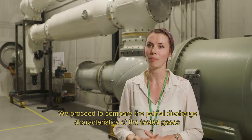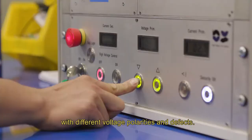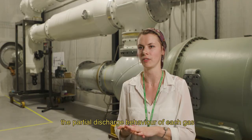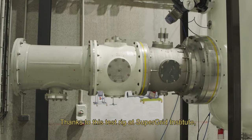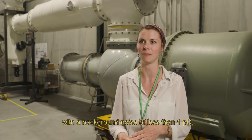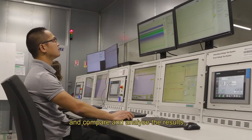We proceed to compare the partial discharge characteristics of the tested gases with different voltage polarities and defects. This allows us to better understand the partial discharge behavior of each gas and to compare them against SF6. Thanks to this test rig at SuperGrid Institute, with a background noise of less than 1 picocoulomb, we can accurately record partial discharge signals and compare and analyze the results.